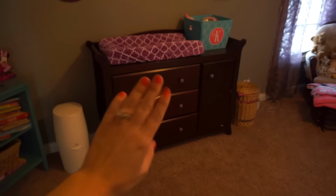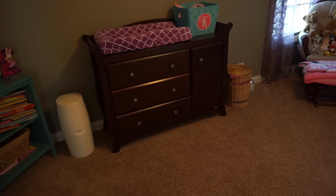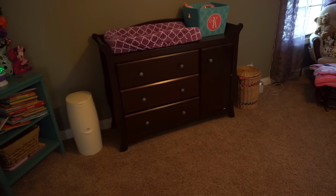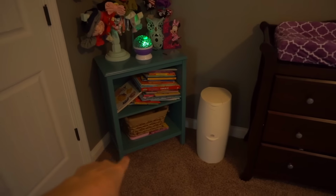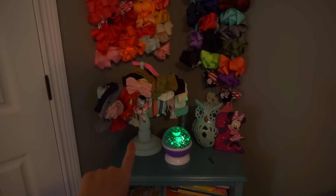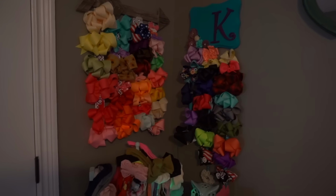Her changing table was Madeline's. We got that at Walmart. It's cheap and it's a piece of crap, but it's got me through two kids who are, by the way, 7.5 years apart. So you can't really beat that. And this is from Target, and it's just got her books on it and her bows. Yeah, I don't think she has enough bows, guys. There's more over here.